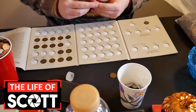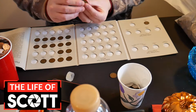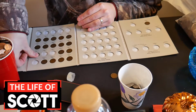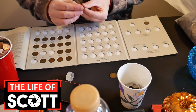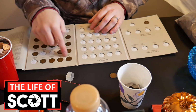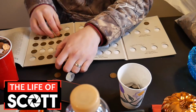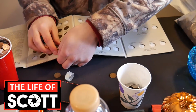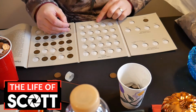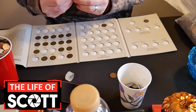We got 1897, 50.5 million. 1896, 39.1 million. 1888, oh wow, guys, I am like all over the place here. This is 1883. 1883, 45.6 million, and 1888, I already had that in there.